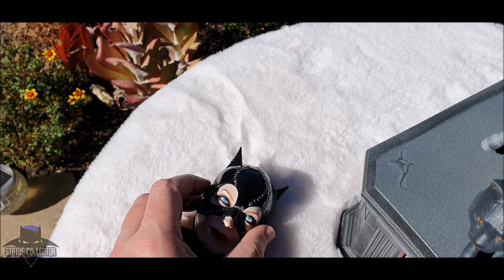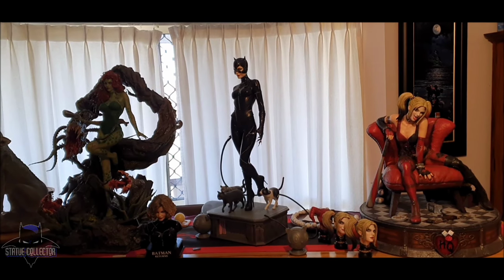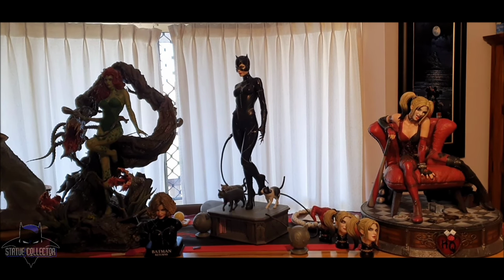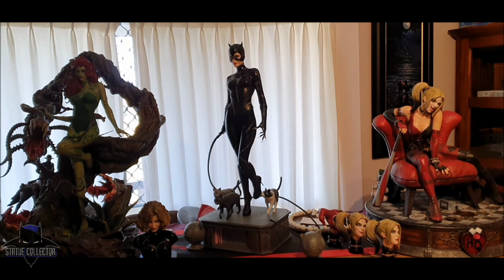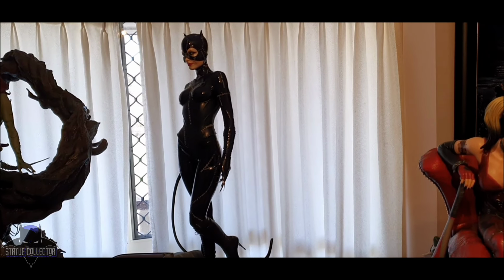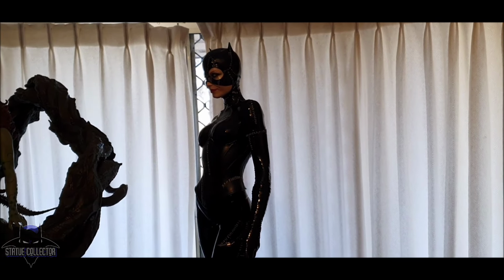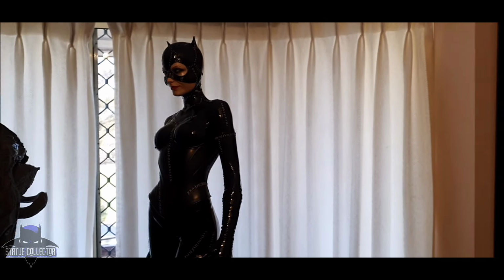The base is looking pretty good here. It's kind of simplistic on the top, so there's not a ton of detail there, but again, I do like the Max Shrek heads. Here you can see, she is a true 1/3. You can see how big she is here compared to other third scales. I mean, she's very tall. She's actually taller than the Prime 1 Poison Ivy here. So she's definitely going to stand out. I think she's going to have a lot of presence in your collection without question.